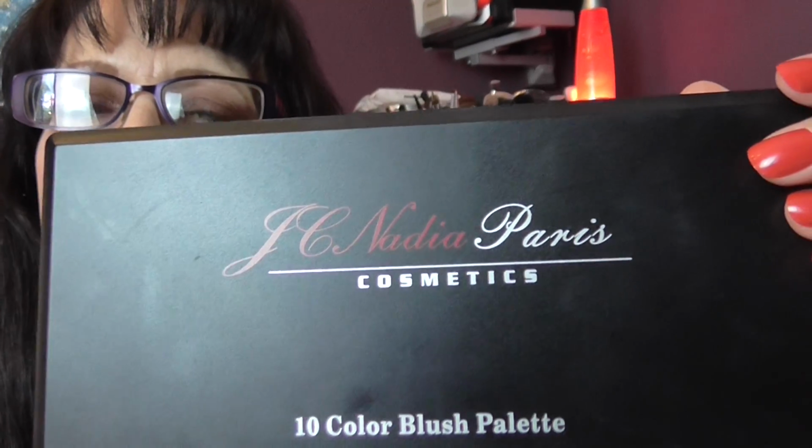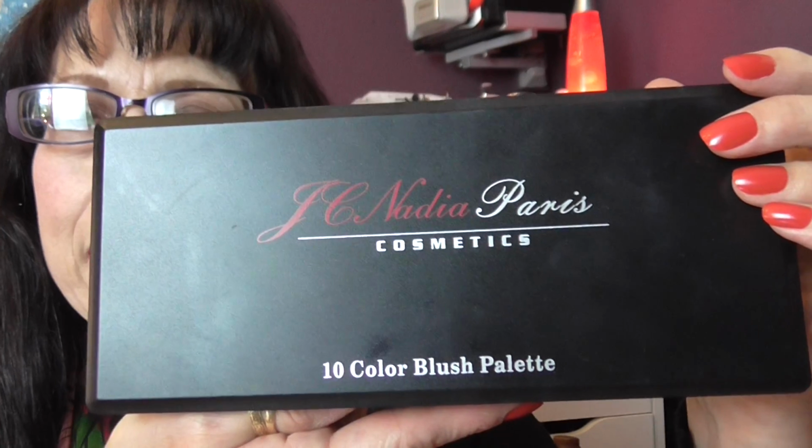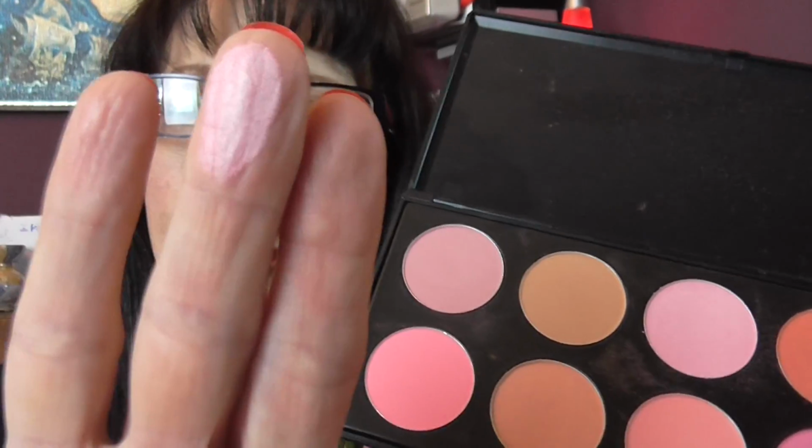Yeah, that was the face primer. I couldn't think what it was. Do apologise. My cheek colour comes from the JC Nadia Paris Cosmetics 10 colour palette, blush palette. And these don't have any colours, and I've used this pale pink here.